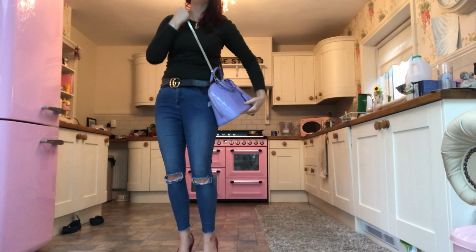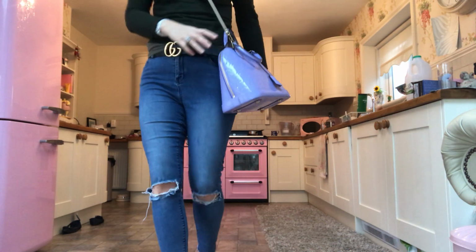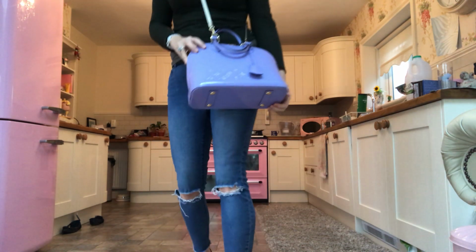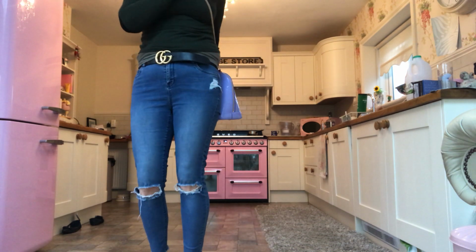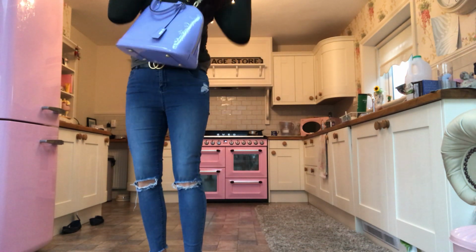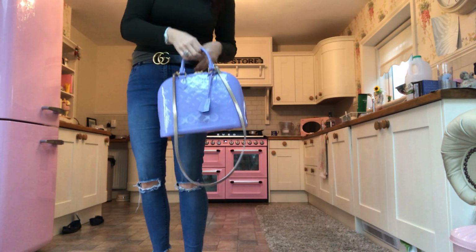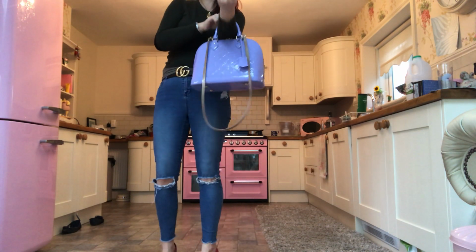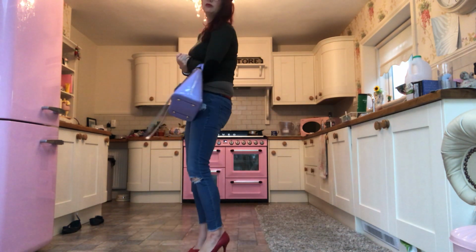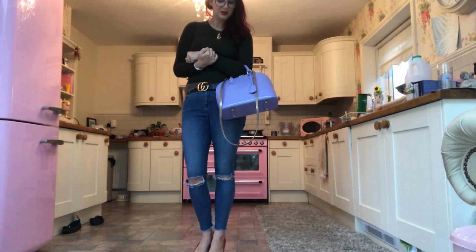Then you can go crossbody, like so. So this is what it looks like for size. Obviously it's quite a big bag to wear crossbody, so I probably don't think it looks right. Again, you could wear it behind, or just on your shoulder. And then obviously the proper way to wear it is in your hand, like so, or in the crook of your arm, like so. It really is a lovely size bag. It's really classy and just so lovely.